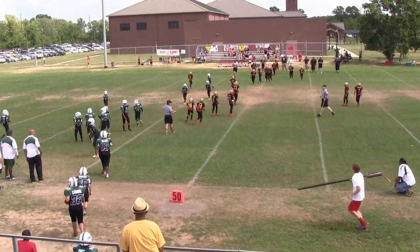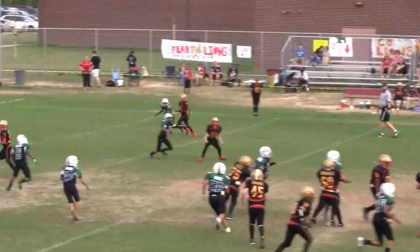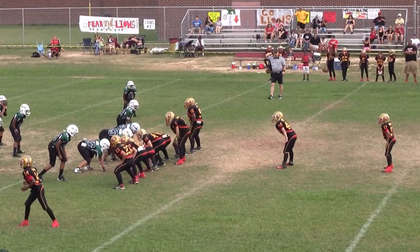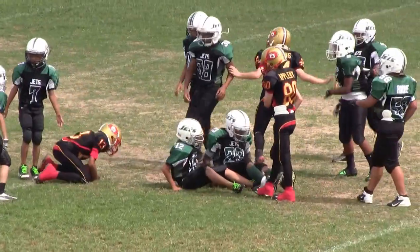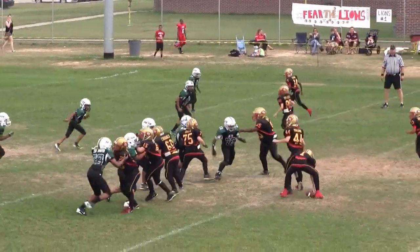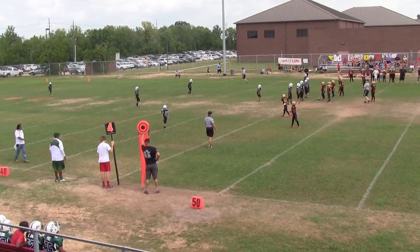I think that'll put the ball on the Jets 47. First and 10 on the Jets 47. Second down, second and 10 on the Jets 47. Third down, third and 5 on the Jets 42. Fourth down. It's fourth and 9 on Jets 46. The Lions are going to punt it.